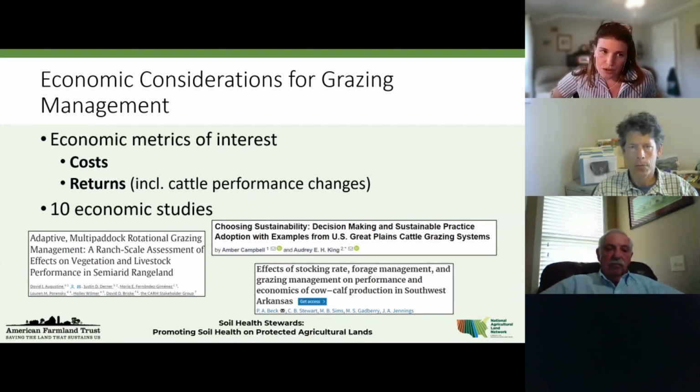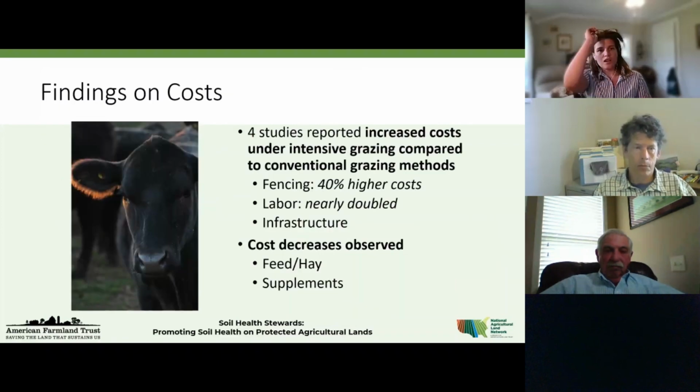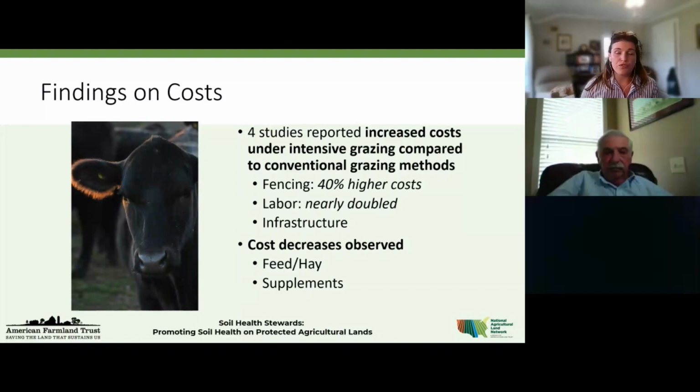So for this first guide, we included 10 economic studies, and we have a pretty equal distribution of studies that cover some pasture land and grassland and also rangeland. So starting with the cost changes, 4 studies we reviewed reported cost increases associated with intensive grazing methods relative to continuous or conventional grazing methods.